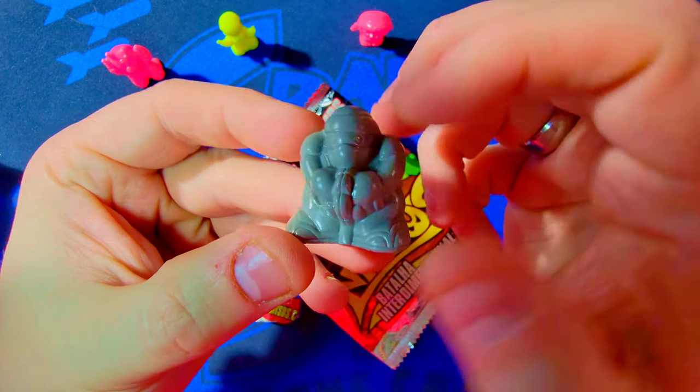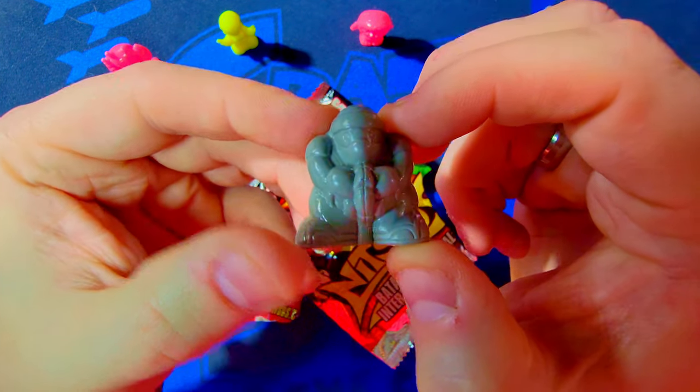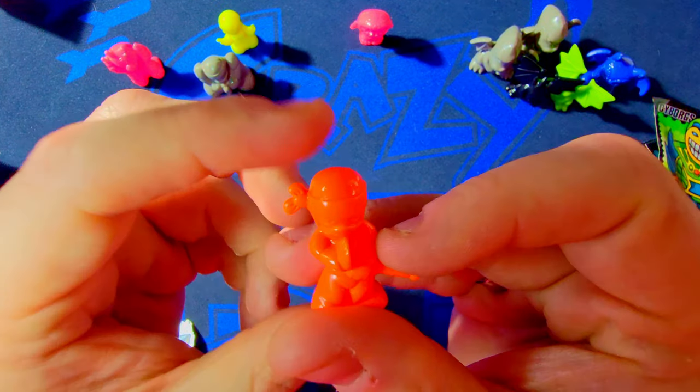He's pretty cool. I like his little beefy design. He'd be cool to get in glow in the dark, if it's possible. I don't know if it is from Series 1 again. Let's see what's the last one in here. Ooh, we got another ninja. That was the ninja pack.